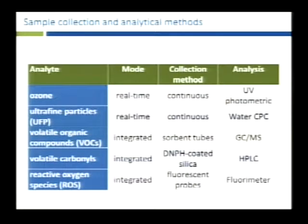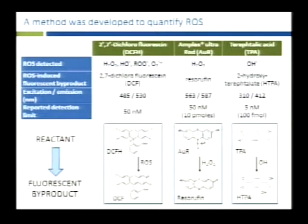We followed two of the pollutants in a continuous mode. We had instruments that could trace how the concentration of each of those went over time, for ozone and ultrafine particles, respectively. And the other pollutants were collected as an integrated sample. That means we take a sample over a period of typically 1 hour and then analyze it offline. The VOCs and carbonyls were measured through methods that are very well known and that we have had in the lab for quite some time, relying on chromatographic analysis. And for ROS, we developed a new method that relies on the use of fluorescent probes and fluorimetric quantification. Let me tell you a little bit more about this because it's newer. We used three. In fact, it's not just one method. We developed 3 methods that look the same.